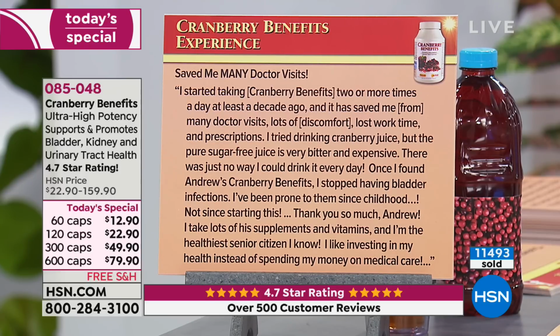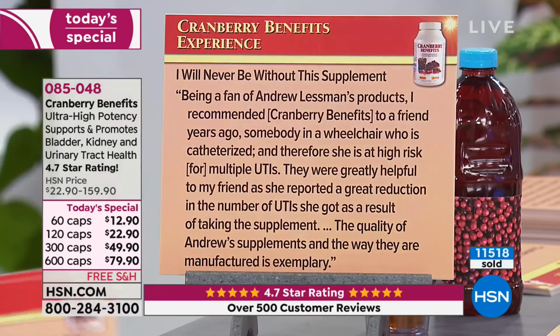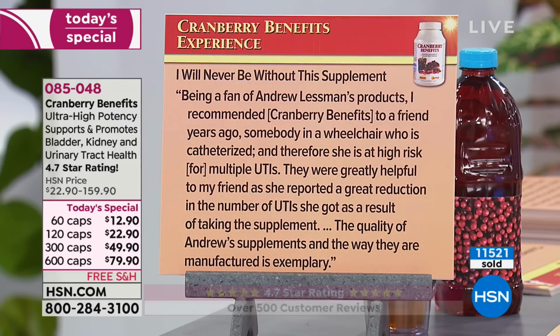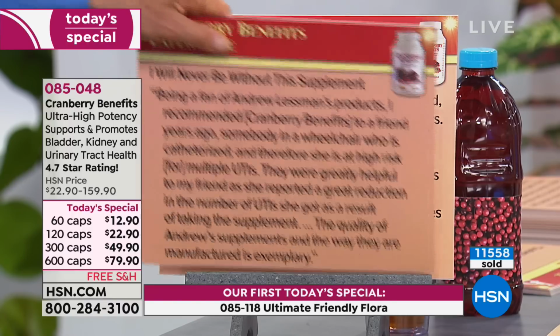I've been prone to them since childhood, not since starting this. Thank you so much, Andrew. I take lots of his supplements and vitamins, and I'm the healthiest senior citizen I know. I like investing in my health instead of spending my money on medical care. How about that? I will never be without this supplement. Being a fan of Andrew Lessman's products, I recommended cranberry benefits to a friend years ago. Somebody in a wheelchair who was catheterized. Again, if you're in a wheelchair, with frequent catheterization, things like that, it's problematic. And therefore, she is at high risk for multiple UTIs. They were greatly helpful to my friend as she reported a great reduction in the number of UTIs she got as a result of taking the supplement. The quality of Andrew's supplements and the way they are manufactured is exemplary.